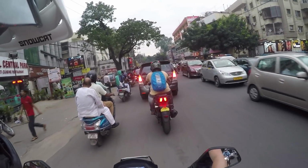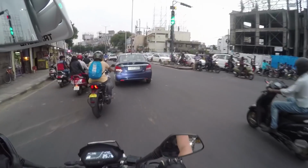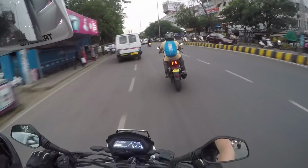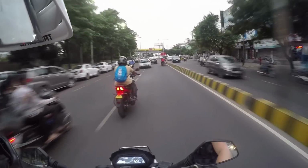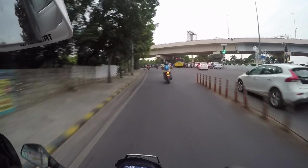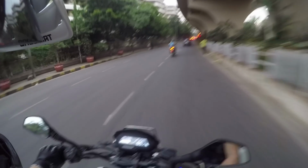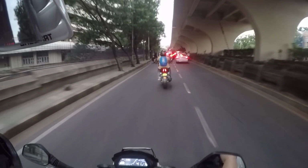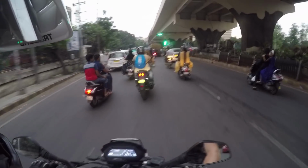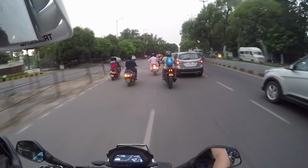This is insane, guys. I can't really talk because I have to pay attention. Welcome to Hyderabad! Assalamu alaikum, Hyderabad! This is crazy, man. Look at this, this guy's pushing his cart in the fast lane. Man, these little bikes are great. Those guys are crazy, man.